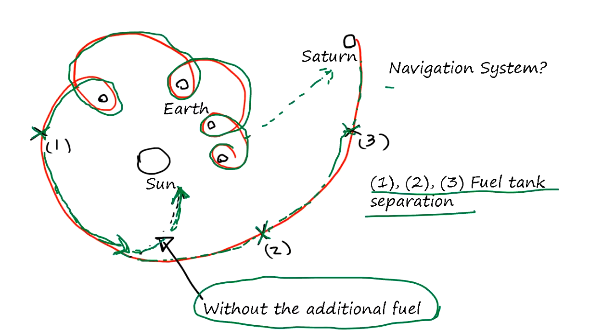Another big issue is the navigation system. Do we have a navigation system? What is a navigation system? A navigation system is a system to determine where you are in space. Here, how do you determine your location and speed? That technology doesn't exist right now. When we send a probe to the moon, we just make a guess. Fly in this direction at this speed, then it's supposed to arrive at the moon. That's a short distance. We're talking about 1.2 billion miles.